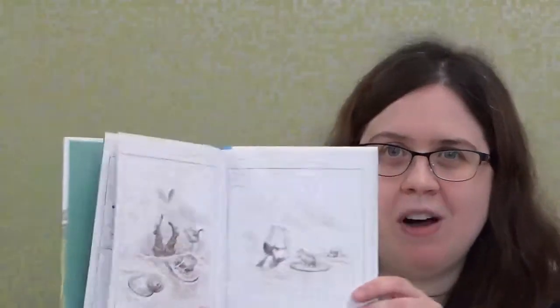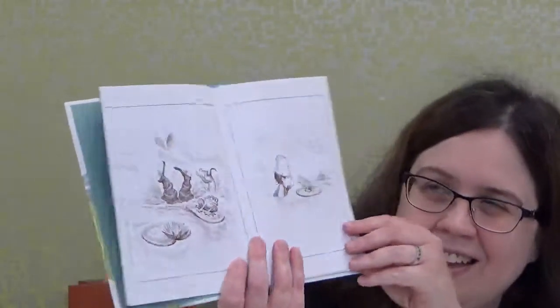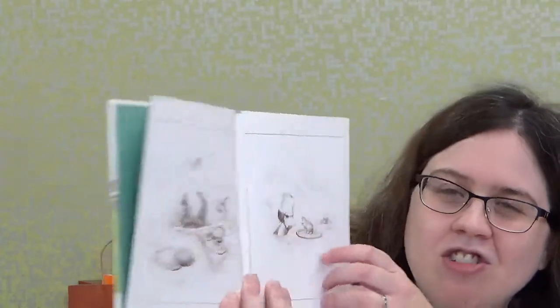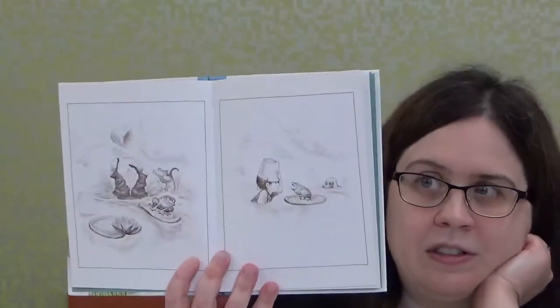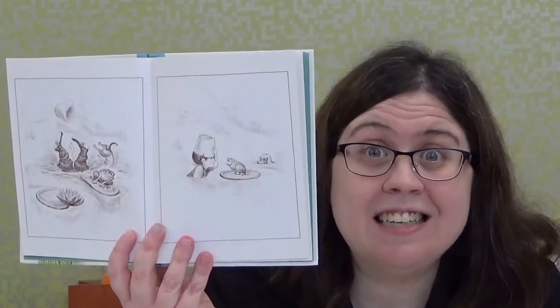Well, let's see. Oh, guess what? It looked like both the boy and the dog fell into the water. Ooh, not good. Then it looks like the bucket fell on top of the boy's head. And look, the boy and the frog are looking at each other. You think the boy will take the opportunity to catch the frog?